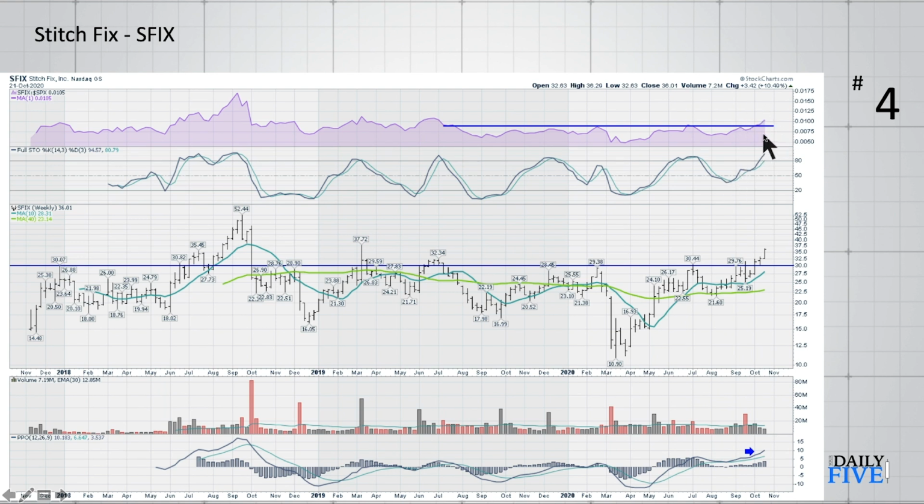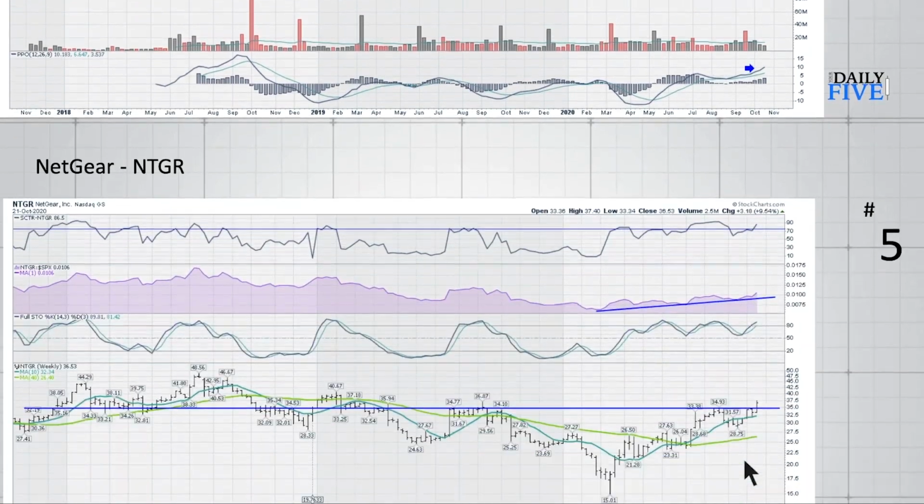Another good way to start just looking for stocks is to find things that are hitting new highs, and this one's just starting to break out now. Full Stochastic is up in the top of the range. You can see how it held 50 in here, so it looks pretty good. PPO is nice and high, and it's at its highest level basically since the IPO surge and pullback. So that probably suggests we're just starting to enter a new trend.